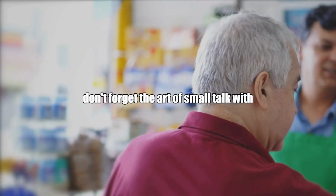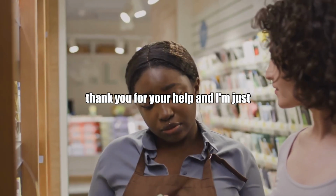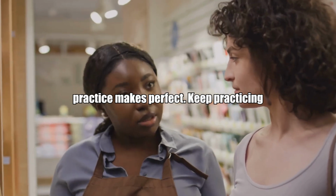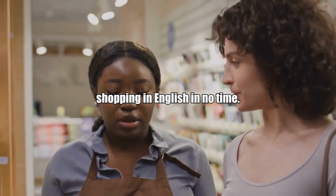And don't forget the art of small talk with store staff. Polite expressions like "thank you for your help" and "I'm just looking" can go a long way in making your shopping experience pleasant. Remember, practice makes perfect. Keep practicing these phrases and you'll be a pro at shopping in English in no time.